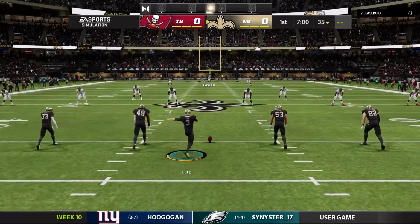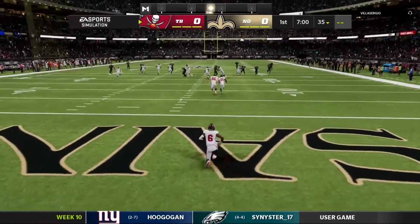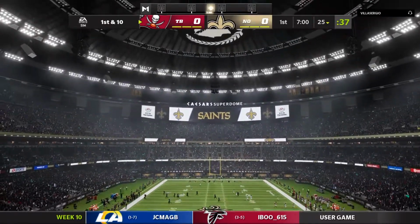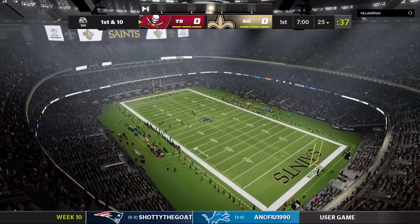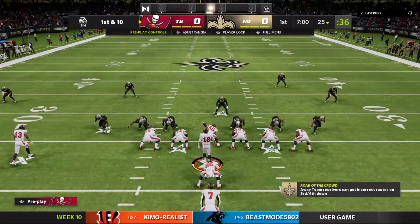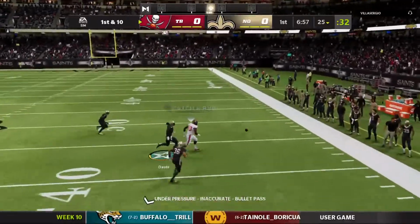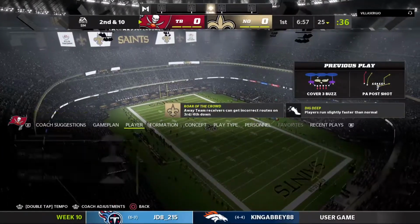The kicker for the Saints, Will Lutz, has it teed up, and here we go from New Orleans. And this will go as a touchback, and they will begin things at the 25. On play action, it's Brady. His throw incomplete.